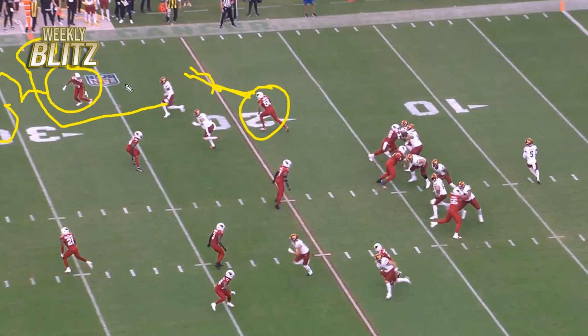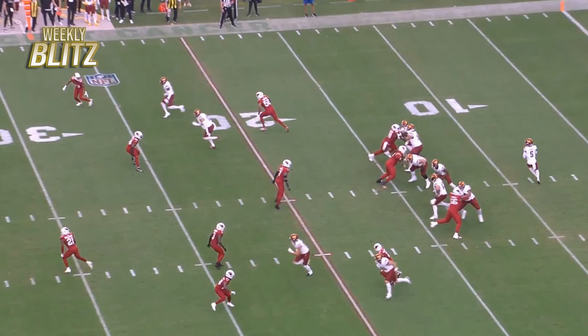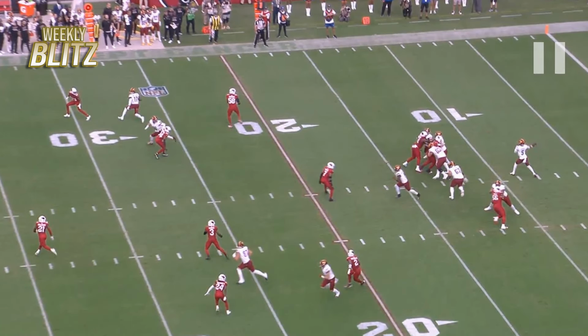And then 58 here is leaking out, and he can't just go straight to the boundary. 58 is dropping to a spot, and once he gets a few yards of depth, he's going to bring his eyes back to the quarterback. So he is reading the quarterback's eyes rather than reading the route distribution. So what this opens up is this throw right here.